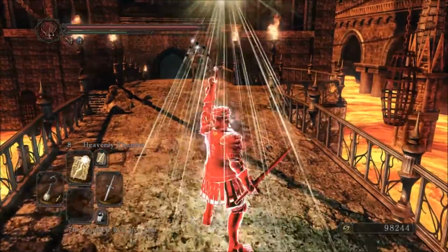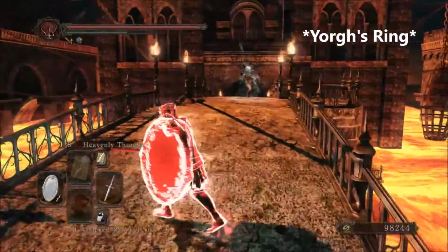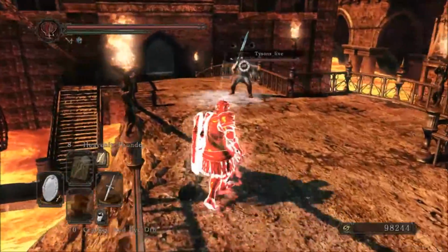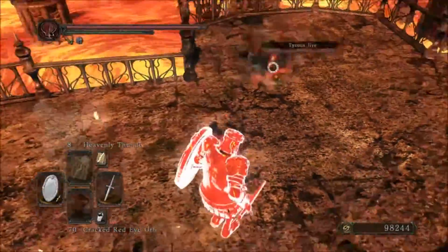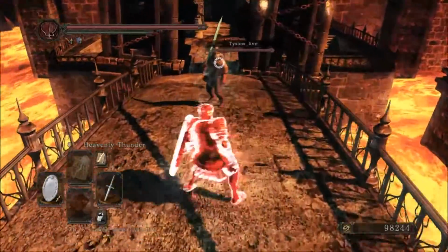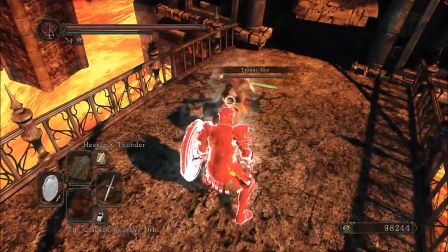Alright. Oh, look at that. Oh, thank you, climax range. This guy's a little doucher. Letting him buff, and he comes at me. And he's got that gesture robe. Because he knows. He knows that he don't want that Looking Glass Knight backstab. You see that shield?